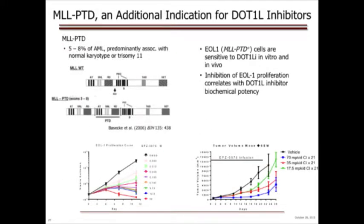So I mentioned that we really only see antiproliferative effects in MLL-rearranged cell lines. And that's been true with one exception to date, and that is that we have found that a certain type of AML that contains a genetic alteration called MLL partial tandem duplication, or PTD, seems to be responsive to DOT1L inhibitors. So for those of you who are not familiar with MLL-PTD, what it actually is, is an internal tandem duplication within the MLL gene where exons 3 through 9 are actually internally duplicated.